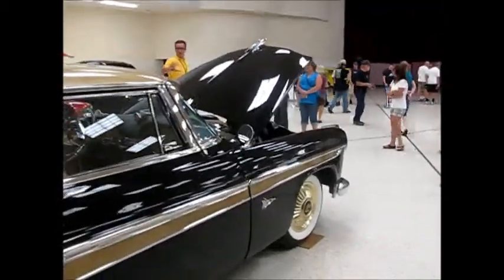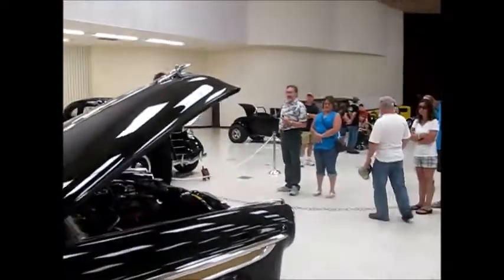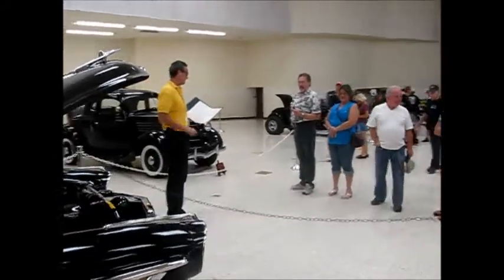All right, this beauty, one of my personal favorites, I shouldn't say that. Okay, this is the 1956 DeSoto Adventurer.